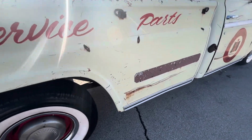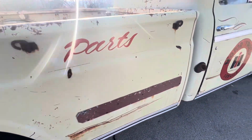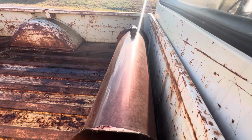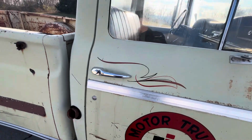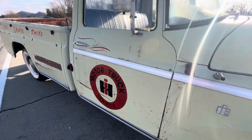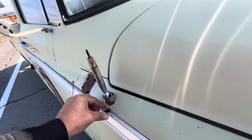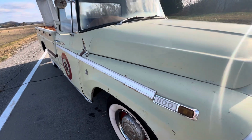I'll get down here on the ground in just a second. The caps on these are new. It needs a gas cap just to fill it in, just to make it look a little better. You can see the patina on top. But this truck has sat outside at the shop for the last little bit, and it's rained, and we had snow this morning. Not just like a light flurry though.